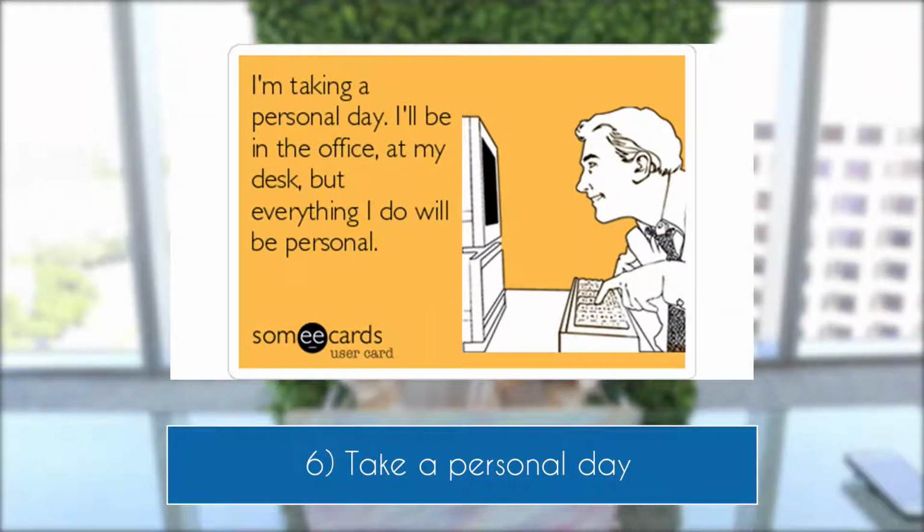Number 6 is having a personal day. What do I mean by personal day? Basically, this is a day that you're going to put in all the errands that you need to run, all the tasks that you've been neglecting at home, whether it be cleaning, organizing, just anything that's miscellaneous, that's not related to business. Go ahead and dump and plan it on this personal day.